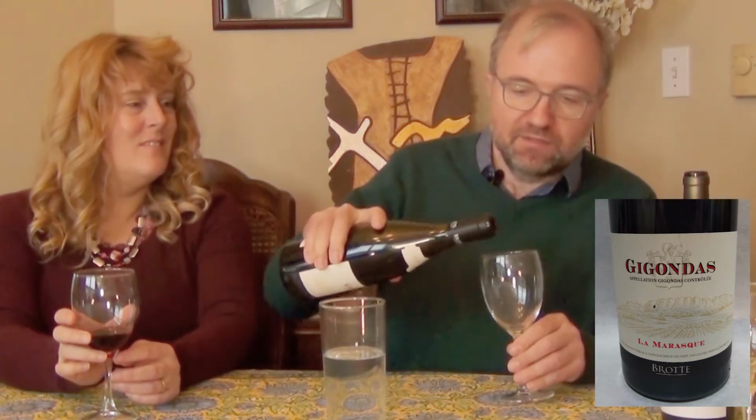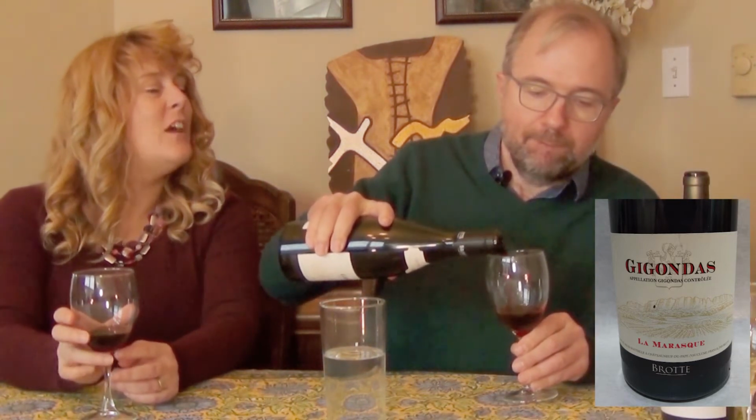And this whole area has been on the way up for the past few decades, and Gigondas was one of the ones that first got improvements in quality. Oh, thank you. And this is Brot, and they call it La Maresque Gigondas. So we're not in a Chateauneuf-du-Pape price range. What sort of price range are these wines in?